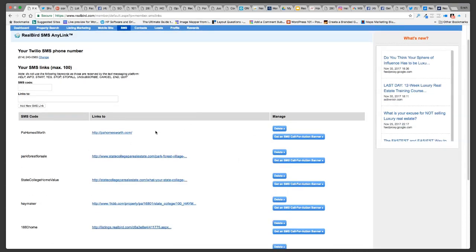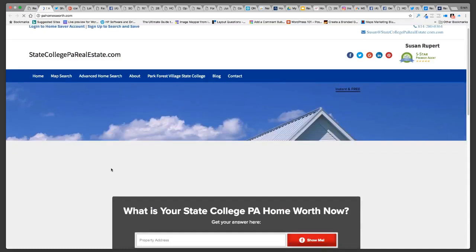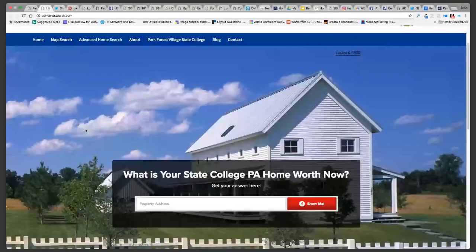You can build custom SMS links with your Twilio number once you set it up. You can pick a fairly local number. This one's local to her. And you can set up the custom so you text that to this, it'll get you this result. And this happens to be her page. I embedded her website: what would your State College home be worth today? Get your answer. So you put your address in there. Now, this tool happens to be another tool that I got through another service. It costs her only $30 a month. But what's cool about that is I use the SMS to drive people to that page that I created for her.